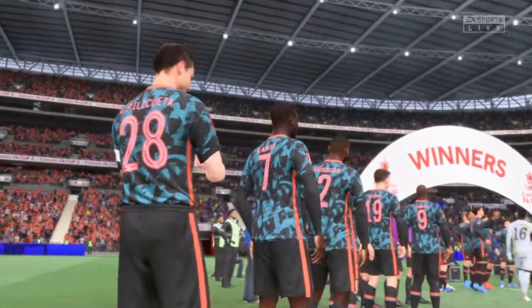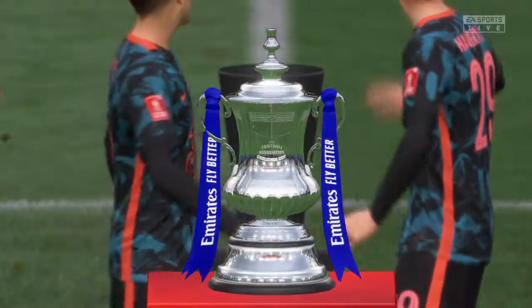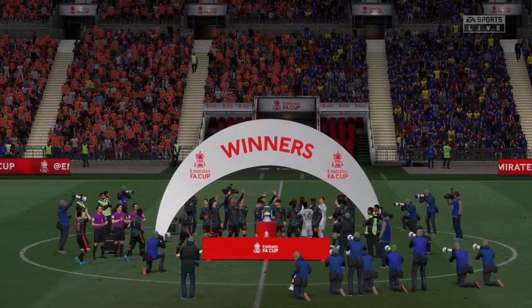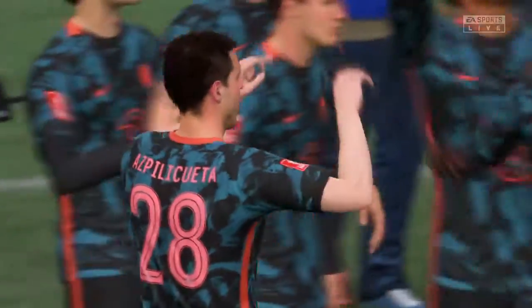Well, this is special for everybody at the club. What a great moment for any young player. And this is what you dream about when you start playing football. When you're playing in the playground, you want to win a cup. Brilliant moment. Yes, a special moment in the career of any footballer.